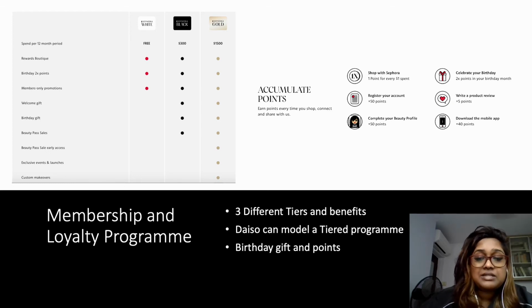So you would need to spend a certain amount of money within that year to reach that membership tier. And it really means that you would have other types of benefits that people generally will not have. And this is a motivation to people because you are able to receive free items, early access to different things, exclusive events and launches, and custom makeovers. Obviously, this is for Sephora, but they could alter it accordingly to Daiso.